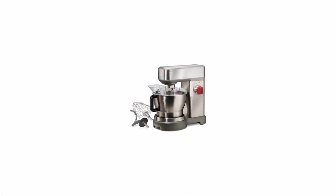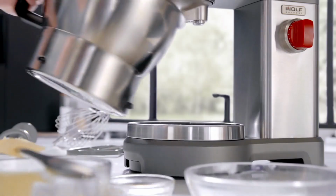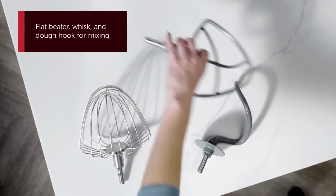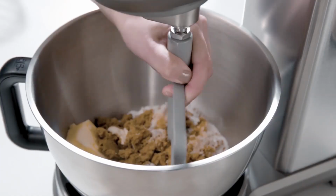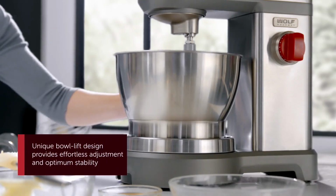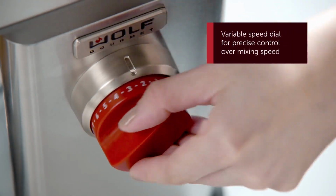Number 2 in my list is Wolf Gourmet High Performance Stand Mixer. A serious workhorse, the Wolf Gourmet is a heavy-duty machine equally at home on a home countertop as in a restaurant kitchen. Its 7-quart bowl can handle larger recipes, and the motor is designed to keep spinning at the same speed, no matter how much strain it's under.